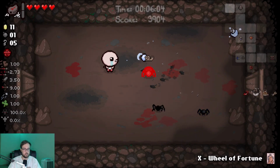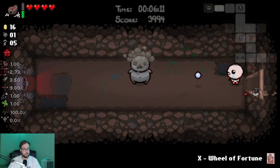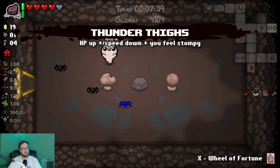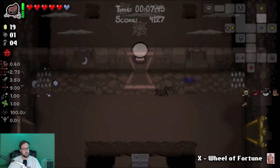Seeing as this is only caves and the rooms are just going to get worse over time, it becomes pretty clear pretty quickly that we're going to need something to make the run significantly better if we want to have a chance at beating this challenge. Now, I don't know if that thing I needed was really Thunder Thighs, but I figured I'd give it a shot anyway, because it's a health up, and health is going to be very important in this challenge.